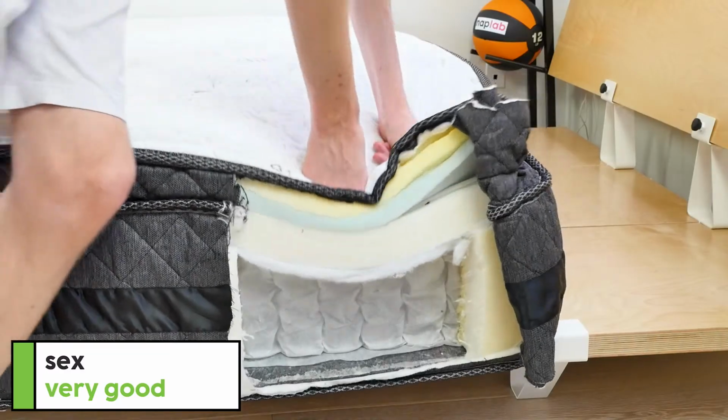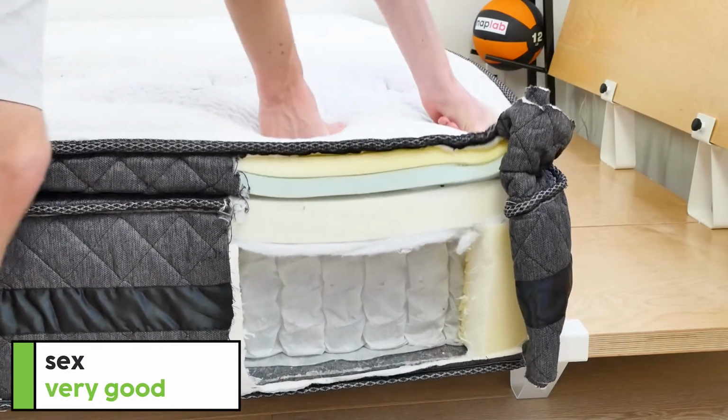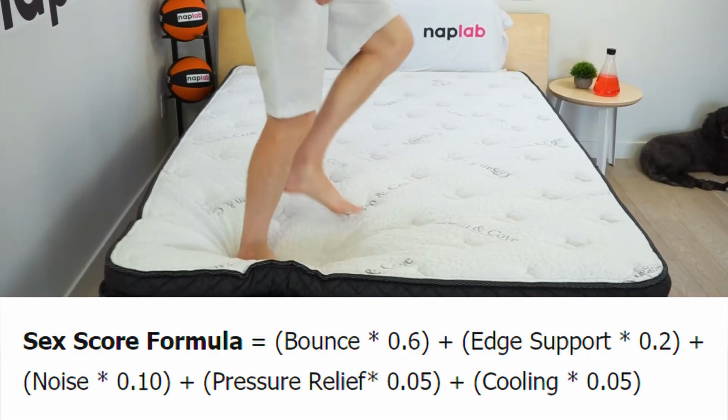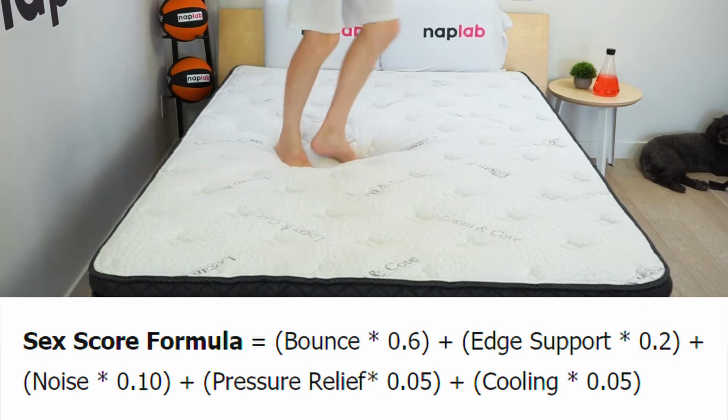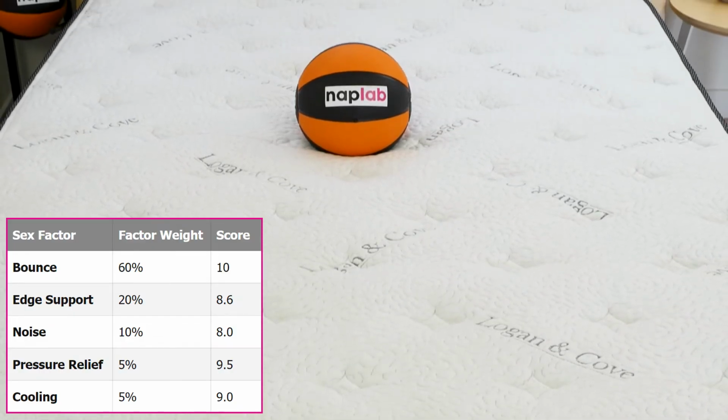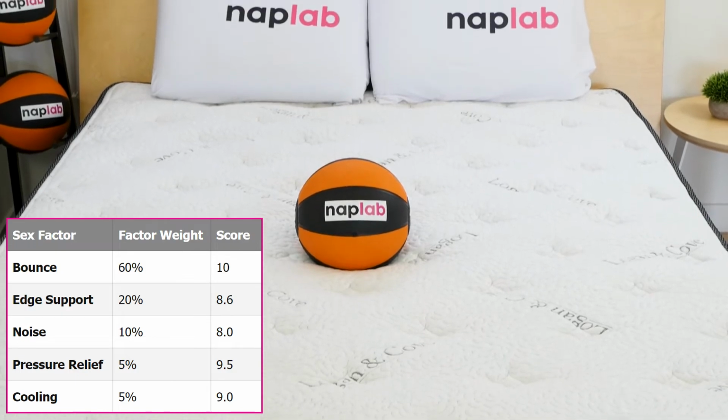Our sex rating formula looks at 5 different factors weighted based on their importance. We use the scores from our other factors plugged into the formula to derive a sex score for each mattress. For the Logan & Cove mattress, these individual factors generated a sex score of 9.4.